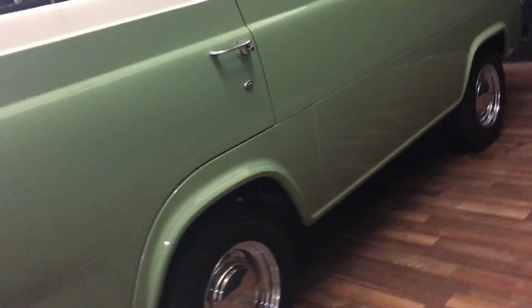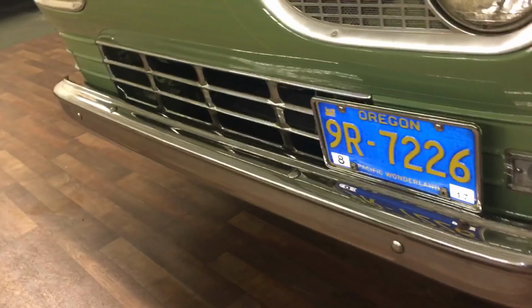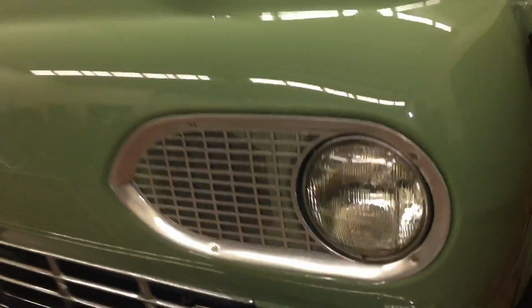Now when I say, okay, this van's not perfect, why is it not perfect? There are things like the bumper. That bumper is an all original bumper. It has survived this many years. But if you look up close, it's not perfect. Same thing with the grille. It's not perfect. The headlight molding, if you wanted to buff it out for hours, you could definitely spruce it up a little.